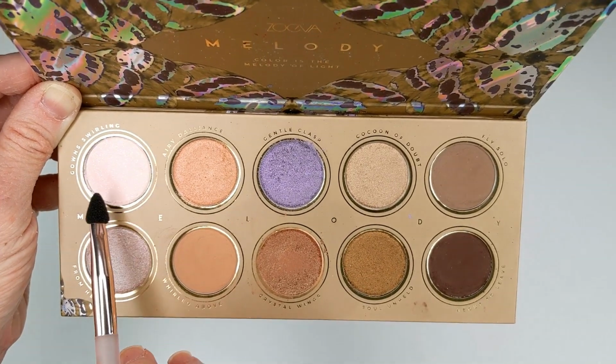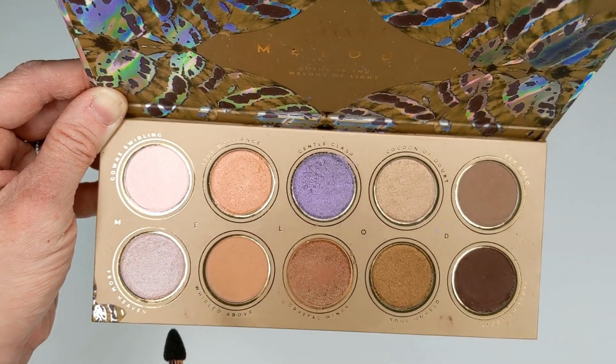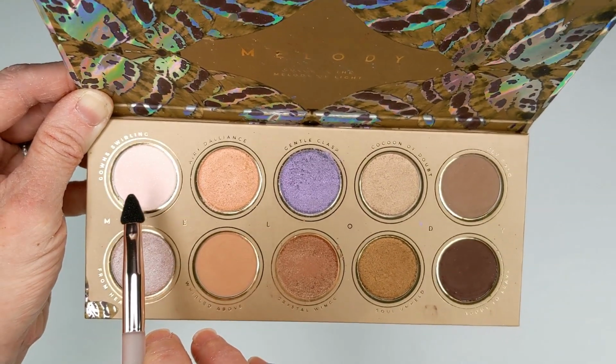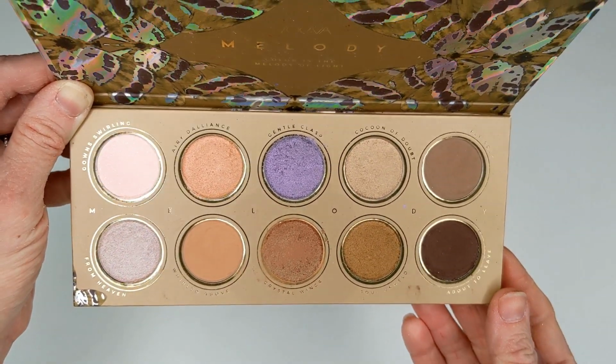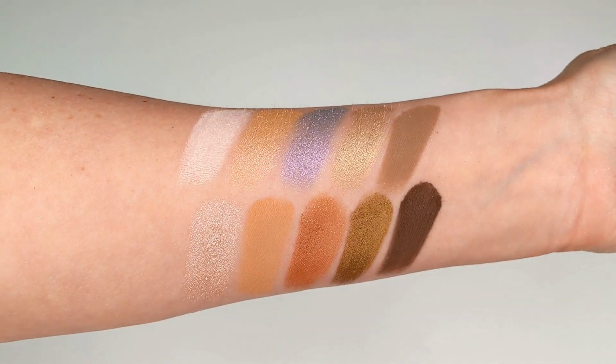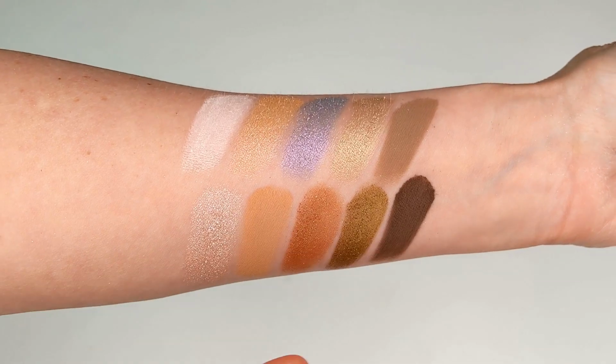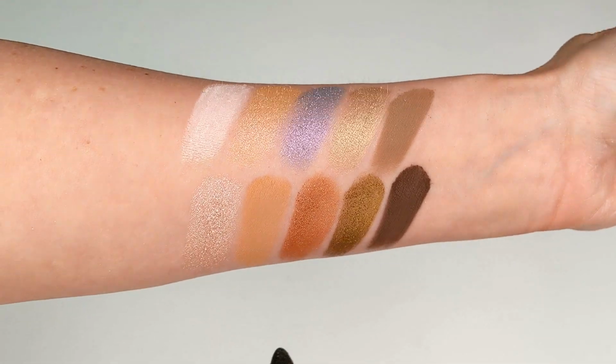And even this one, Gown Swirling, at first glance, it just looks like a regular matte ivory shade, but it actually has a pink shift to it with micro glitter in it. It's just stunning. So here's a look at it swatched out, and you can really see it's a lot more interesting when you see the swatches than it looks in the pan, because it's definitely not an all brown palette with a pop of purple.